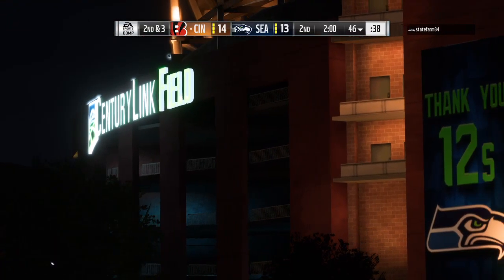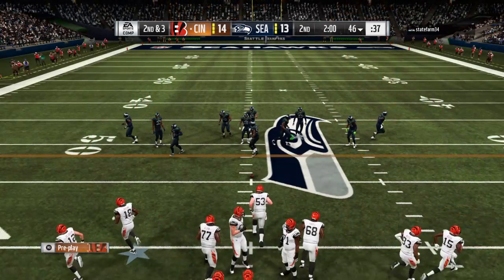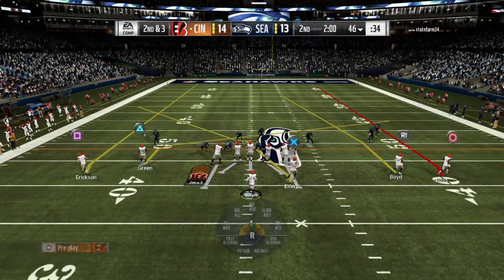2 minutes to play here in the 1st half. Back to CenturyLink Field after this.